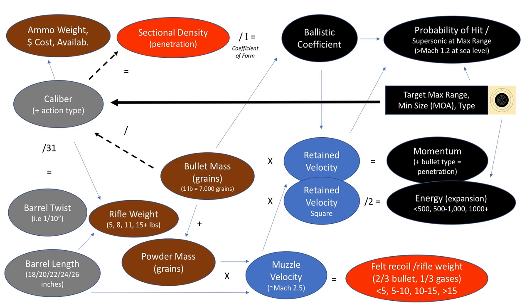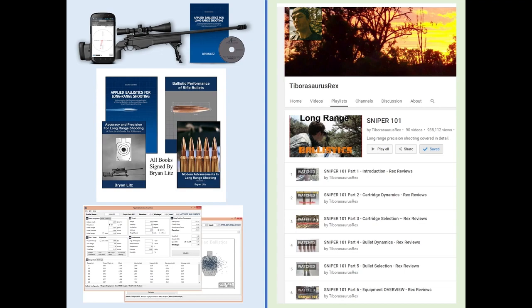As far as resources, I mentioned before the Brian Litz books, you see them on the left. Also the Applied Ballistics Analytics software that I'm using here, it's available. It's a couple of $100, but it's definitely something that can add value to your toolkit if you are interested in long-range precision shooting. And also the Sniper 101 series by Tiborosaurus Rex, definitely a very in-depth introduction or even medium to advanced information for the long-range precision rifle applications.